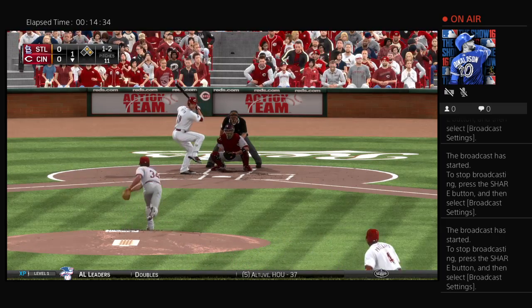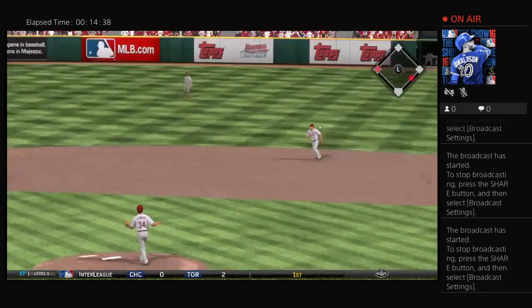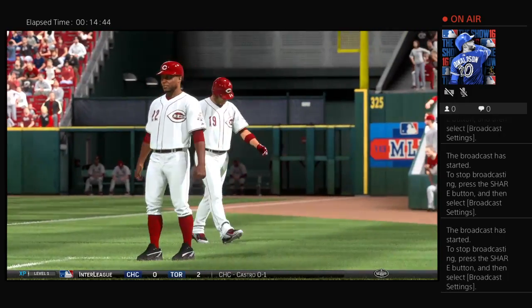Now the 1-2. And this is grounded toward Ellis. Could be 2. There's 1. And boy, just about overshot his man at first, but he's able to keep a foot on the bag over there, and that's out number 2.